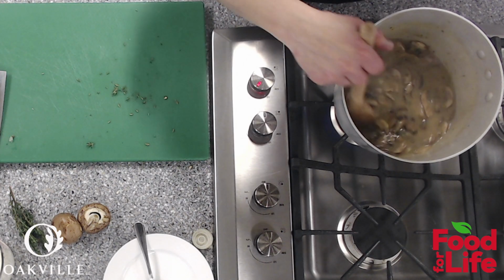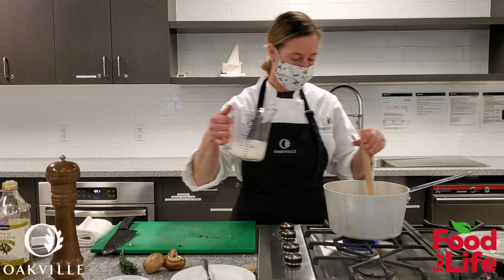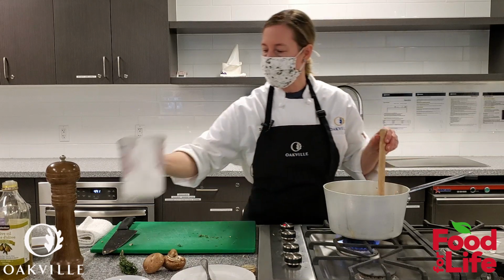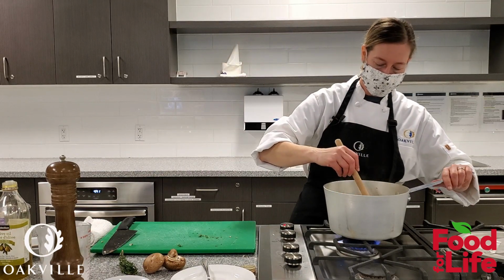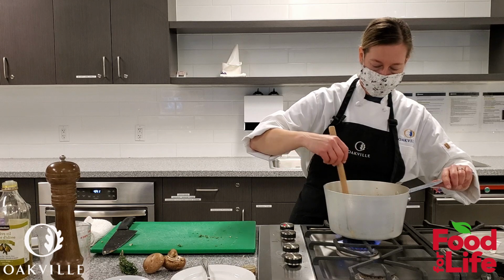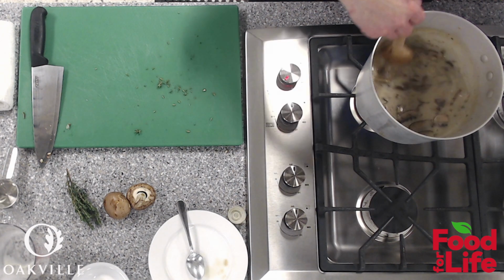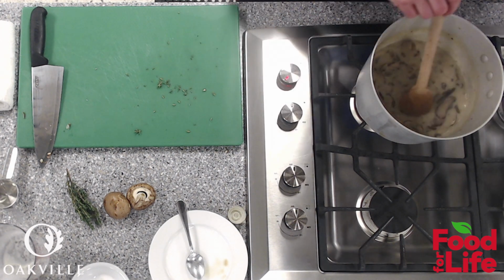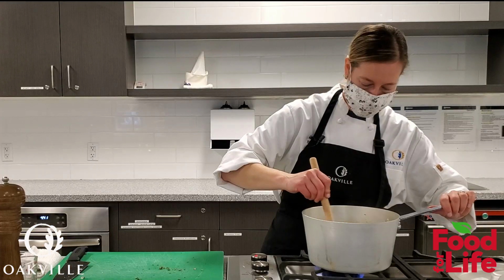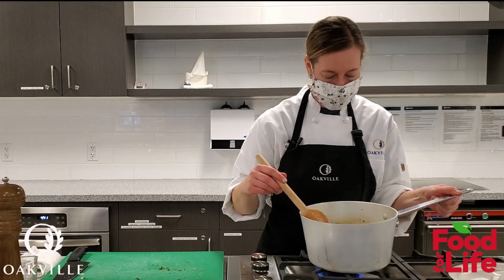Okay, it's looking good. Our mushrooms are cooked, our broth is thickened. And at this point, we're going to add in a cup of dairy, or you can use a dairy alternative. Or to keep it dairy-free, you could omit entirely. This is a really quick and easy soup for weekday lunches or dinners. Now we're going to add in about a tablespoon of soy sauce. And that really helps to bring out the flavor of the mushrooms.